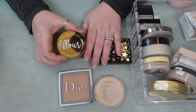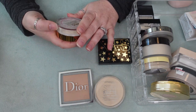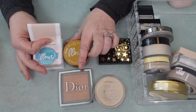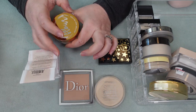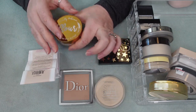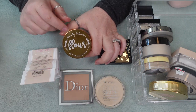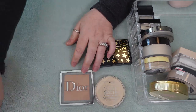One of my favorite loose powders was the Beauty Bakery Flower Bitter Not Better powder in the shade Oat Translucent. I liked it so much I had a backup of it back when I barely had any powders in my collection, but because I have so many now, I am going to get rid of the backup, but I'm going to hold on to this one. And because this is a little bit older in my collection as well, I probably will take this one to try and pan it as a loose powder next. So holding on to that one and then getting rid of the backup.